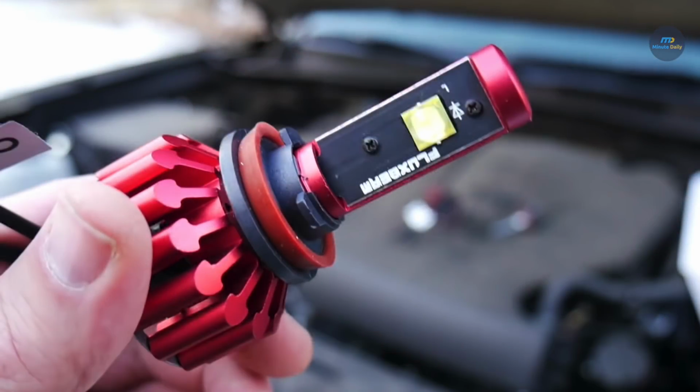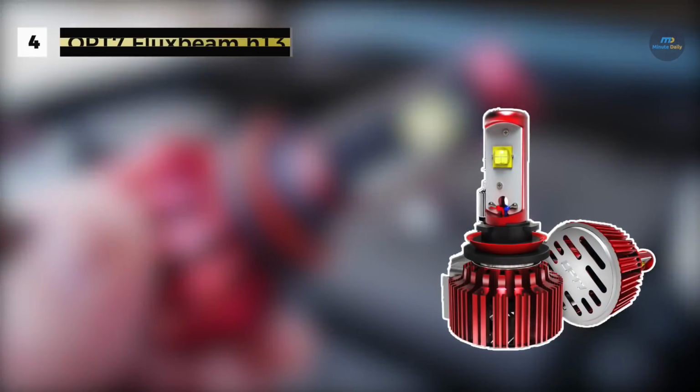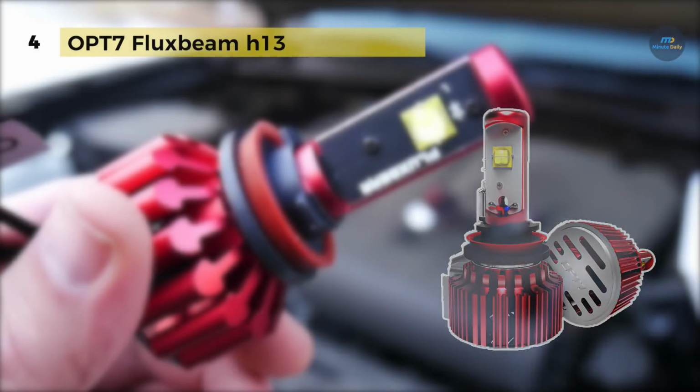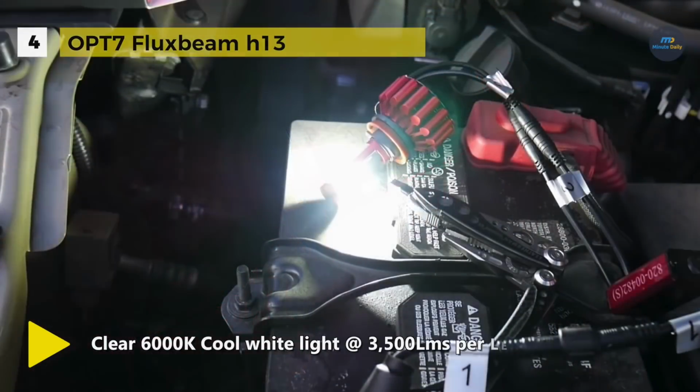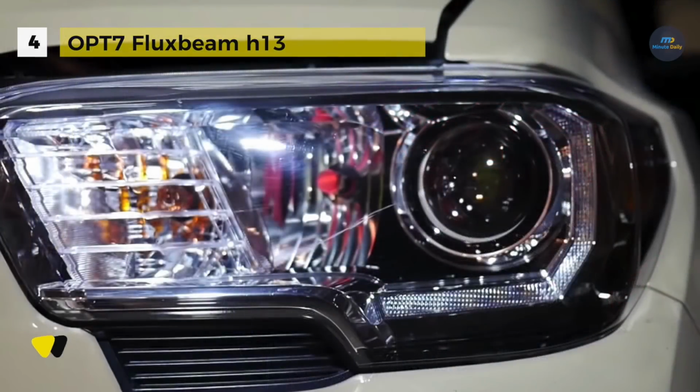The OPT7 Fluxbeam H13 has an exclusive Auxbeam lens technology which is crafted around the powerful Cree MK-R to provide the only LED headlight with the proper beam patterns. It achieves full 6000K daytime white brightness instantly with zero lag. Also, it is the only LED which uses crystal clear technology that gives scatter-free clear light.